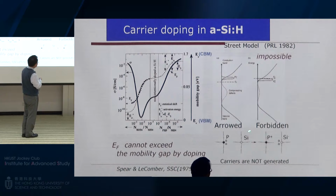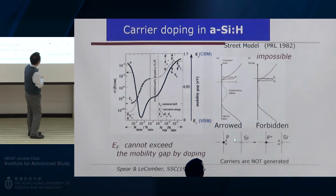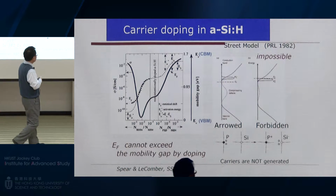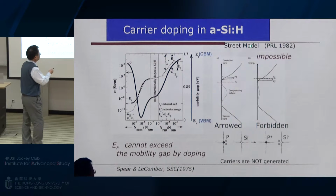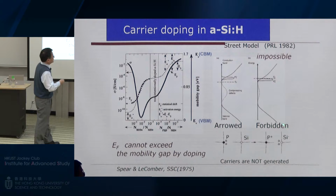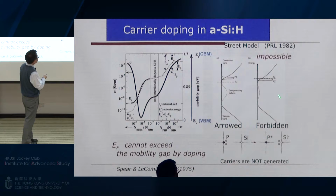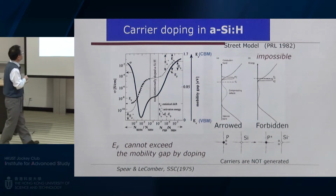But what is this? This is covalent bonding. So the concept of the lone pair doesn't work for ionic compounds. So that's why oxide semiconductors don't follow the Bob-Street model. Okay, such local covalent bonding is not obtained in ionic oxide semiconductors.